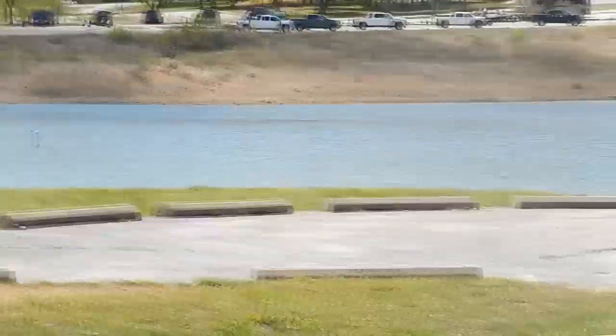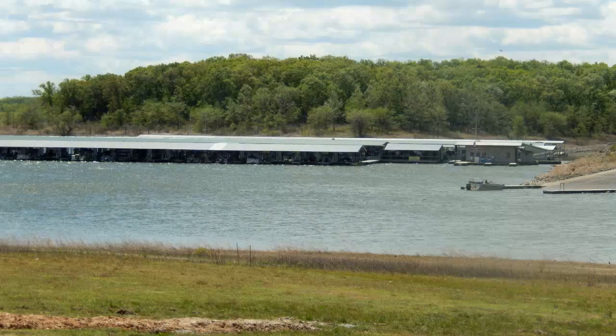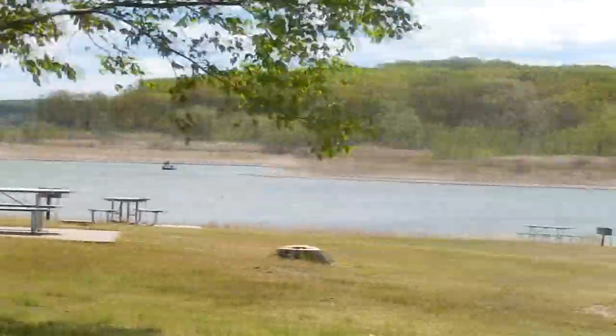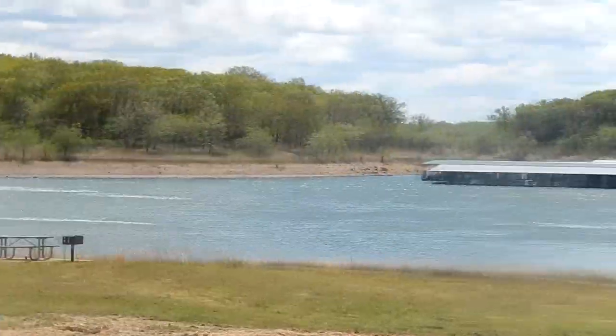There's another parking and marina area across from here. It's a very big lake, and just one small part of it. It's pretty nice. Birds in the trees.